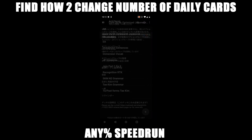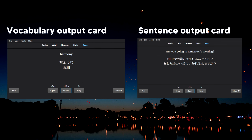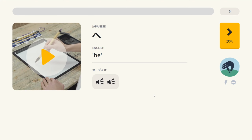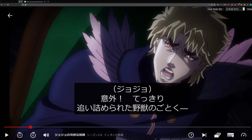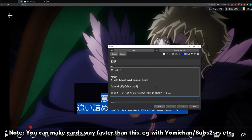I was barely even familiar with Anki and I had no clue on what sort of card formats worked the best for learning a language. And on top of that, I wasn't even sure how serious I was about learning Japanese as I was just getting started. So the labor cost of me making thousands of Anki cards just seemed really tedious and demotivating.